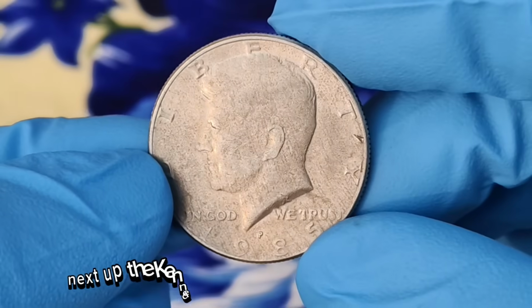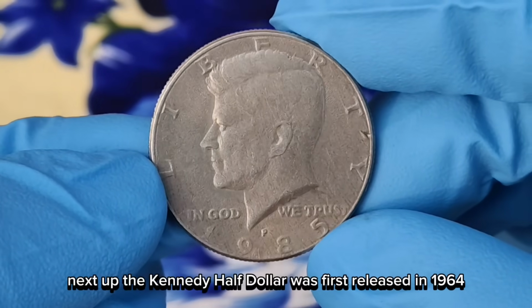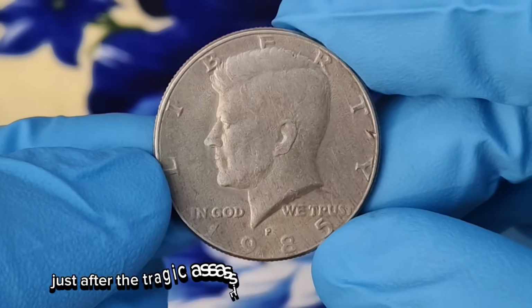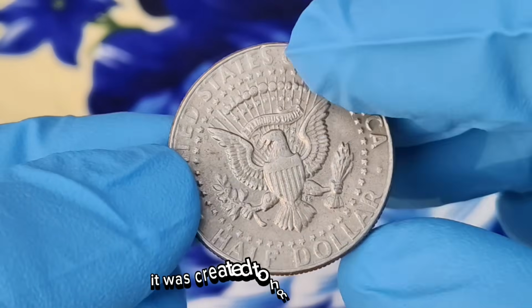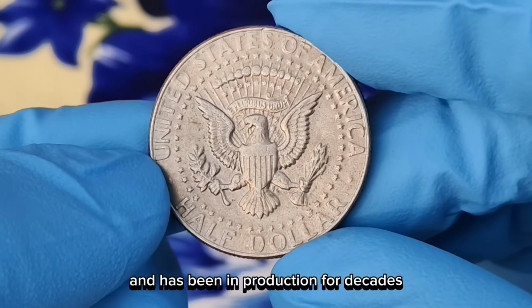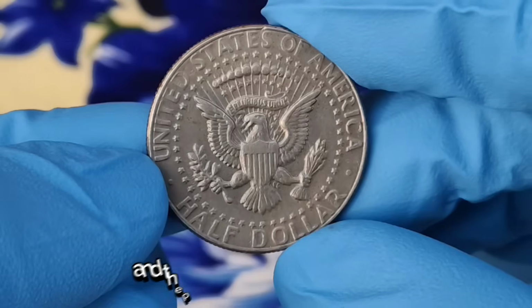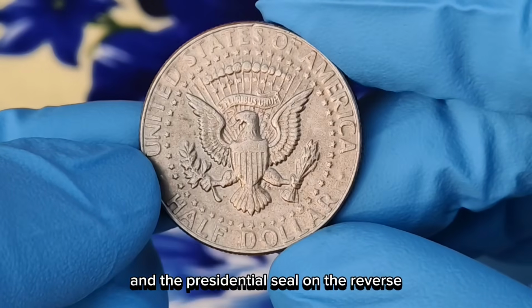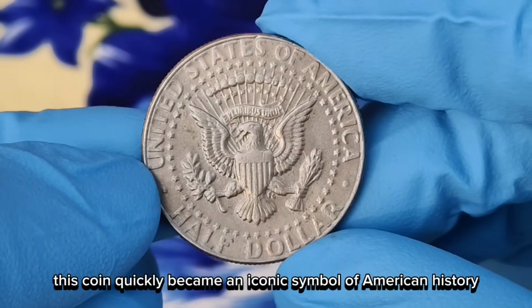Next up, the Kennedy $50 was first released in 1964, just after the tragic assassination of President John F. Kennedy. It was created to honor his legacy and has been in production for decades, with its striking image of Kennedy on the obverse and the presidential seal on the reverse. This coin quickly became an iconic symbol of American history.